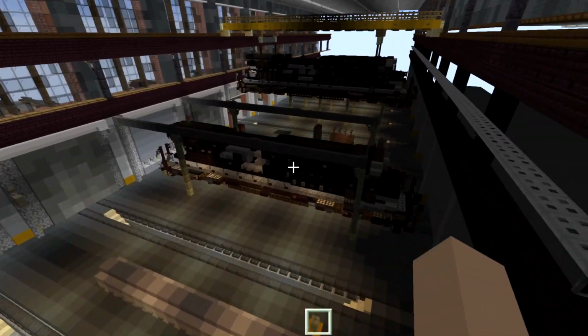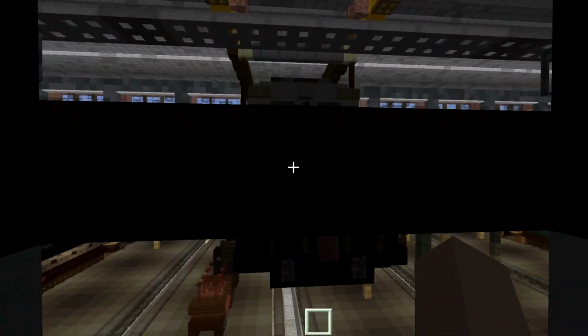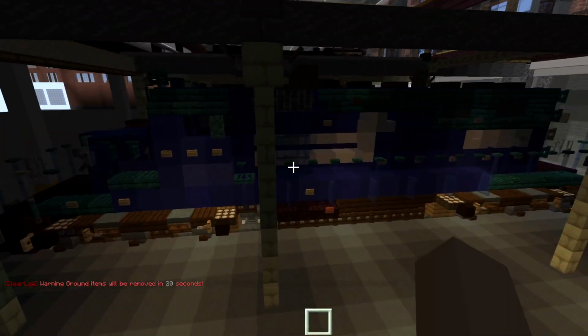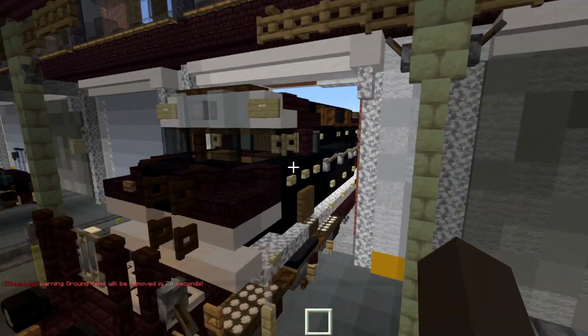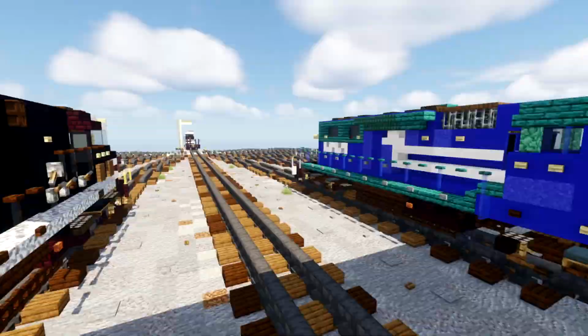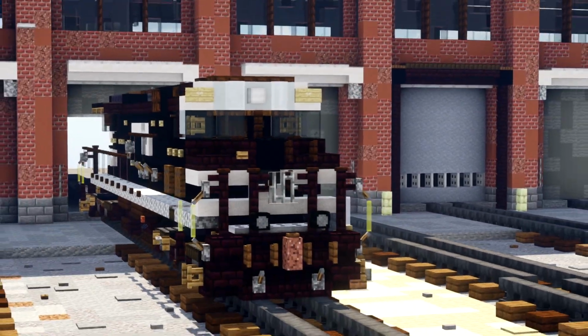So this is what the inside of the shed looks like. Got a couple of these locomotives, Norfolk Southerns, just getting worked on. There's like a blue Conrail here as well. Here's another Norfolk Southern. Very cool. And here is the look at the other builds. Right there, you can see he has his own style of doing things.